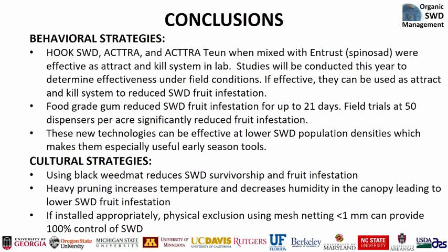Among the new behavioral technologies, Hook SWD, Actra, and Actra Tune, when mixed with Entrust, have shown some promise. These technologies were tested in the lab and have shown efficacy. Field trials will be conducted this year, and if effective, they can be used as a track and kill system to reduce SWD infestation.